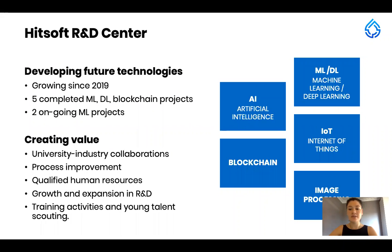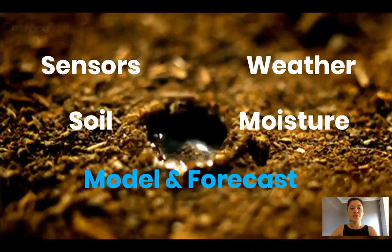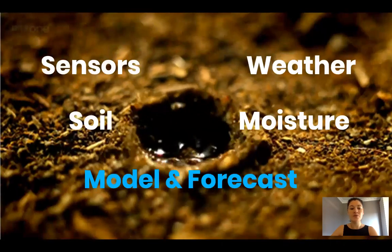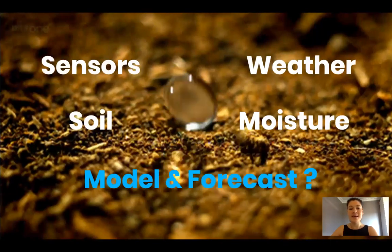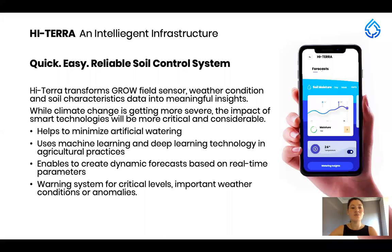So, who is Hitsoft? We have been in the sector for more than 10 years, and since 2019 we started our R&D center processes, and we have already completed lots of machine learning and deep learning projects, and some are ongoing as well. So, about the Grow dataset. There are sensors, weather, soil, and moisture data, but we also need a model and forecast, and why and how we will explain this.